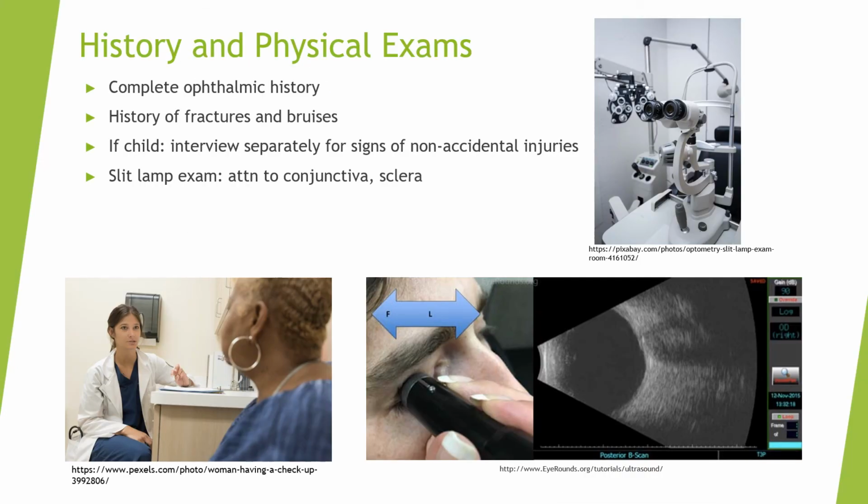So take a complete ophthalmic history from the patient, including the details of any fractures or bruises for the overall history beyond ophthalmic. And if the patient is a child, make sure to have time to interview the child separately for any signs of non-accidental injuries. This will help the child be honest and discuss any instances of domestic abuse if there is one. Slit lamp exam should be done with attention to the conjunctiva and the sclera.